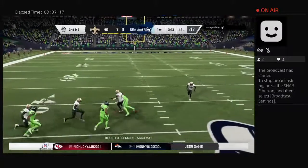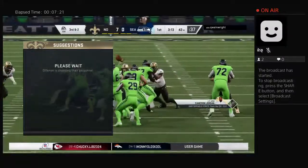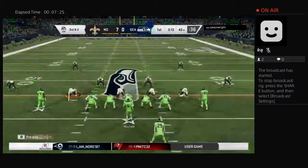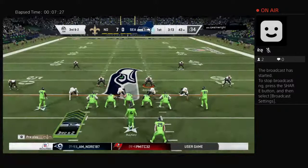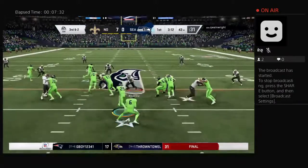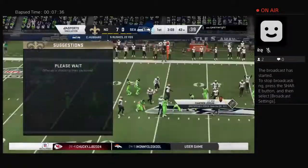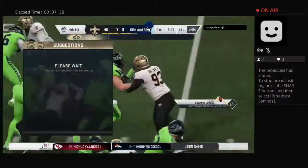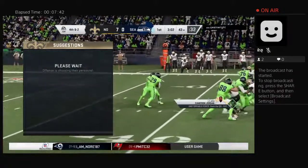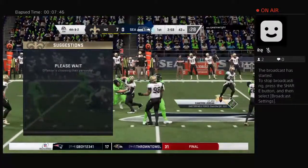On 2nd and 2, Mayfield. And that'll be incomplete. Took a pretty good shot as he tried to pull that one in. Couldn't hang on, 3rd down. After the incompletion, here now, 3rd and 2. They'll run it now out of the gun. And he won't be close to a first down as he runs into a wall right around the line of scrimmage. As usual, the hallmark of a good run defense, linebackers making plays near the line of scrimmage. Absolutely nowhere to run there.